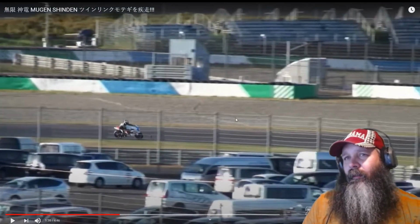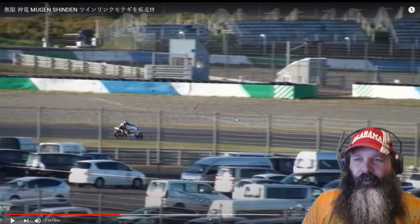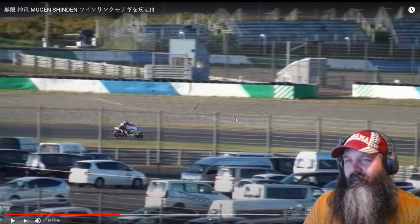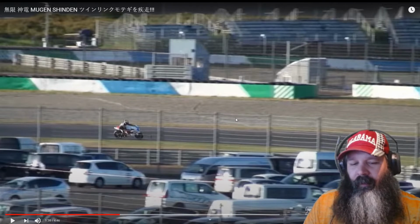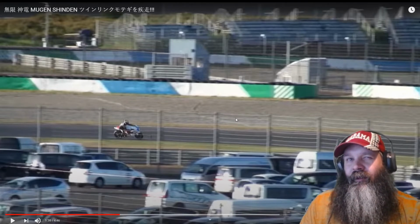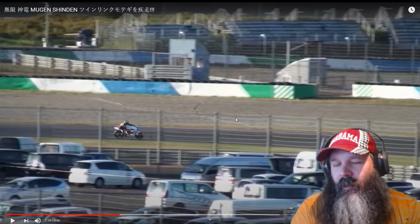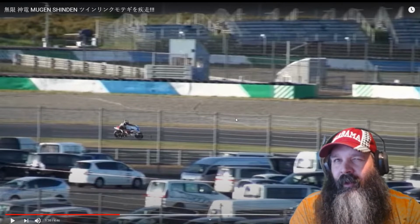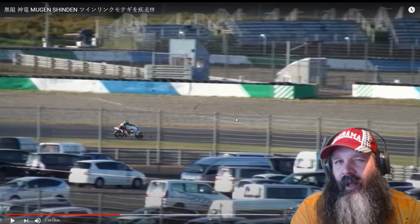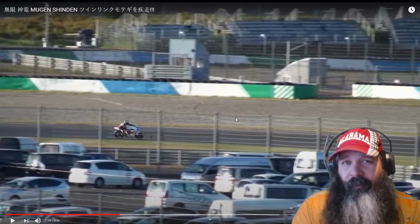Now, from what I've seen and read, the Isle of Man TT course is 33 miles long, and they normally run it for the internal combustion engine motorcycles. It's seven laps, about 233 miles that they actually run these bikes, with pit stops and everything in between. So these only run once. They only run one lap.